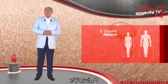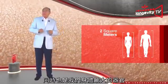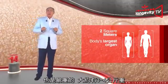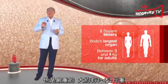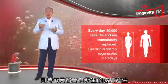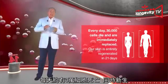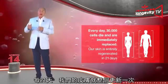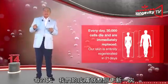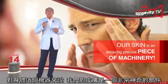2 square meters. That is the total surface area of our skin, and it is our body's largest organ, and also its heaviest, weighing between 3 and 4 kilos for adults. It also regenerates the fastest every day. 30,000 cells die and are immediately replaced. Our skin is entirely regenerated in 21 days. Our skin is an amazing, precise piece of machinery.